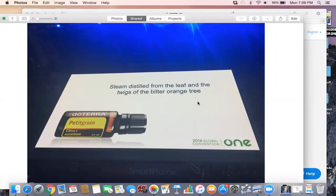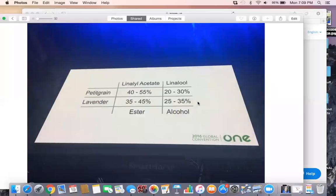It's really great how Petitgrain is. There was a side-by-side comparison of the constituents, and you can see that it's extremely similar to lavender, right? But it's going to have more of that woody, very woody note. What's really awesome that I like is that it's slightly floral. You can definitely pick up the citrus, of course. And then I really like the herbaceous, woody smell to it. But anyway, that's sort of the notes of it.